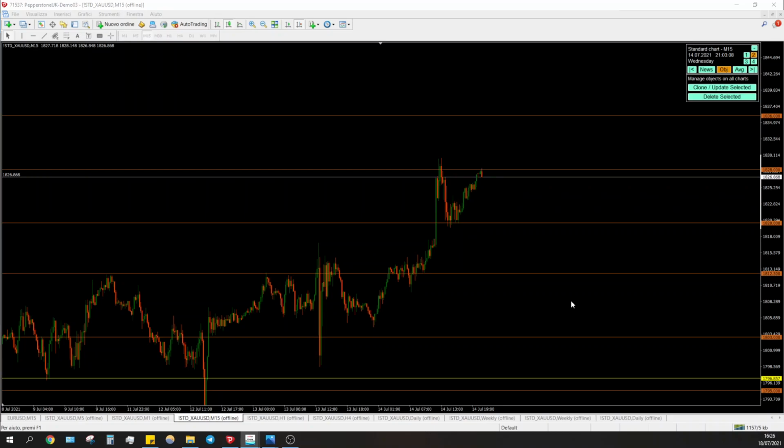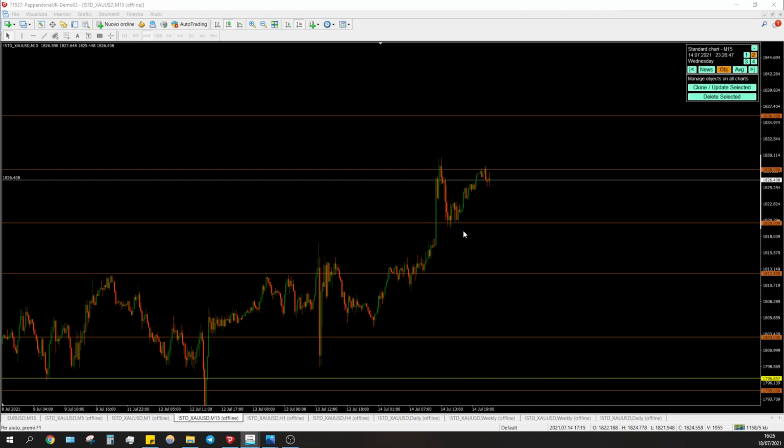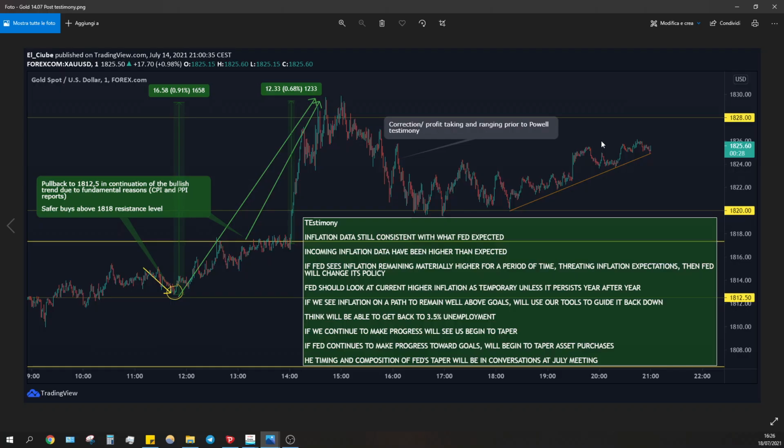Then we have the testimony of Powell, which, as we will see, doesn't bring much volatility. As you can see, safe buys above 1818 were called and played out for 120 pips. We spotted the 1812 and also the bounce off 1806 as expected. So the testimony said inflation data is consistent with what was expected, but also might have been higher than expected. If the Fed sees inflation remain materially higher for a period of time, the Fed will change the policy and will use its tools.